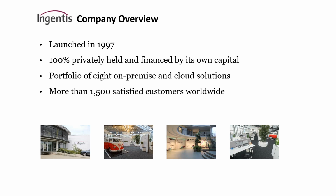A little bit about Ingentis, and I'll go quickly here. We've been around for more than 20 years. It's a German-based, privately held organization with 1,500 customers worldwide. Within the last 2 years, we have also set up a North America operation based out of Petaluma, California. We're headquartered in Nuremberg, Germany, with about 70 employees total, and we're also just north of the Bay Area near wine country in Petaluma. We've been there just about 2 years now.